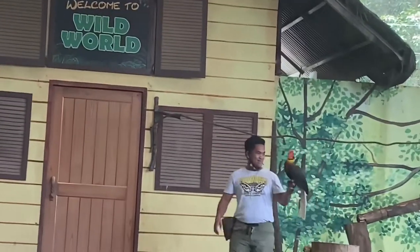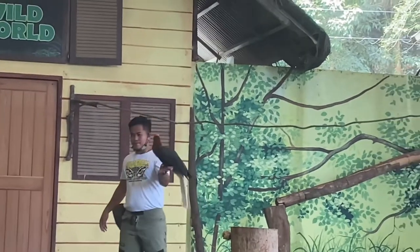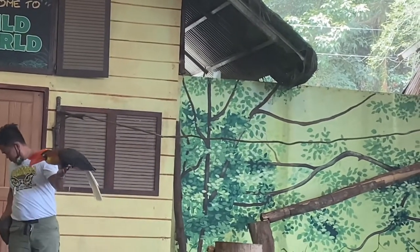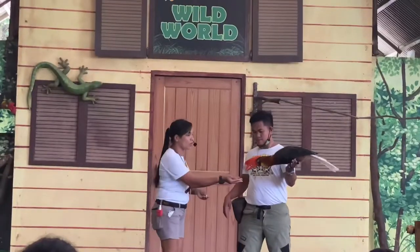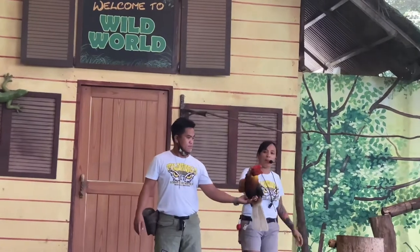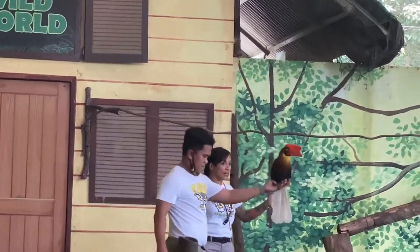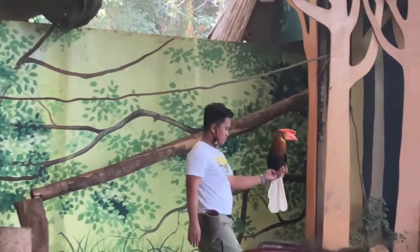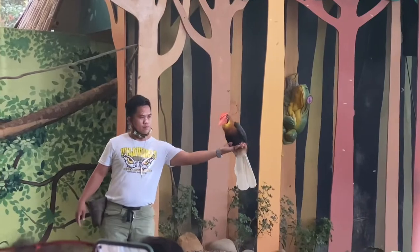I'd like you to meet Noi. Yes, his name is Noi, our Rufous hornbill, or locally known as Tala. I know, how about a banana? Well, see that big thing sitting on top of his beak? That is what we call a casque. We believe that it acts like a vibrating chamber to make their voice louder.